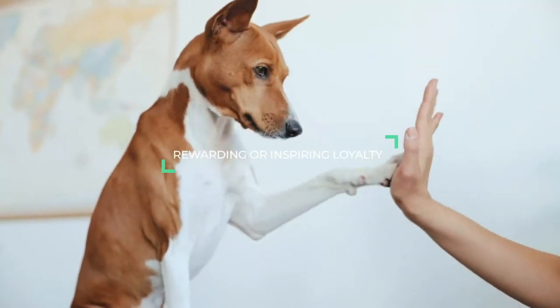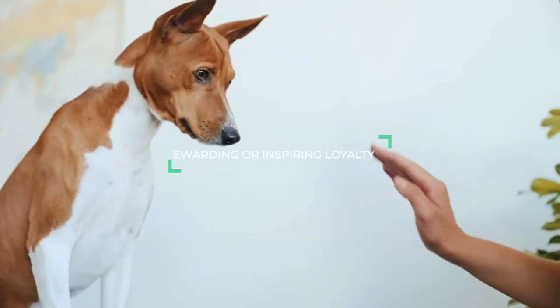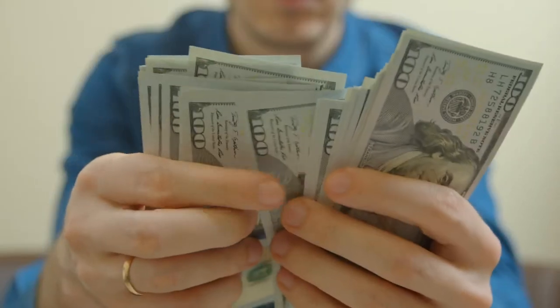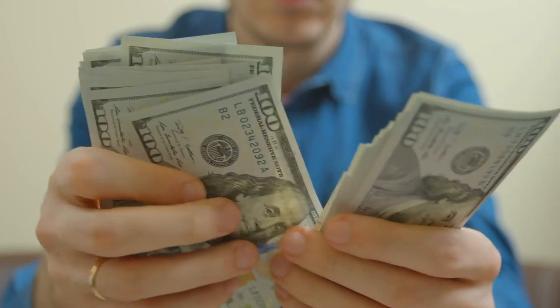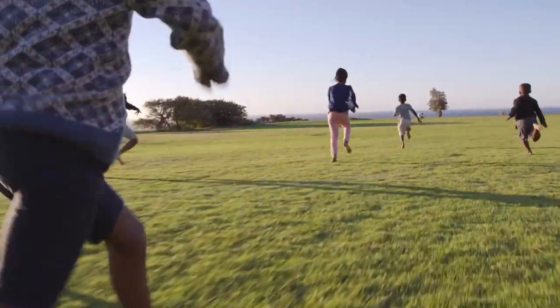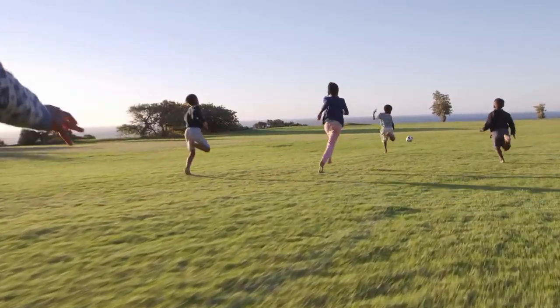Number 4, rewarding or inspiring loyalty. Loyalty among crypto users is a very rare thing. The average user just wants to make as much money as possible, and the way they do it is by consistently running behind the next big token, leaving the newcomers behind.